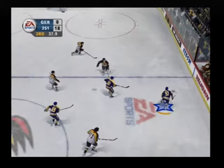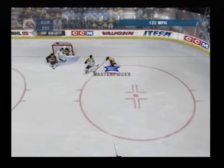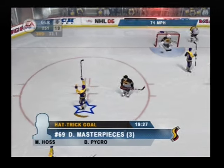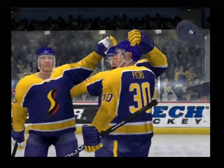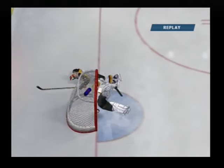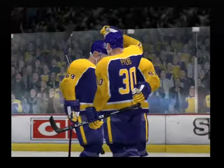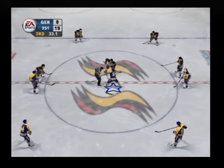Mark. Cranks it. Mueller with a stick save. Scores, and that completes the hat trick. That was a very smart play by our goal scorer. He knew there was going to be a rebound on the shot, and he got to the puck before anyone else could. We're ready for the face-off.